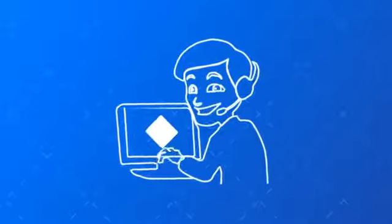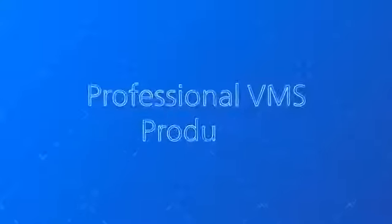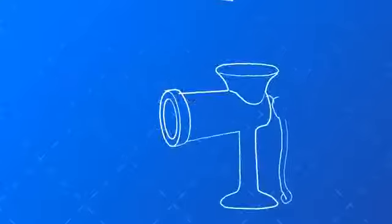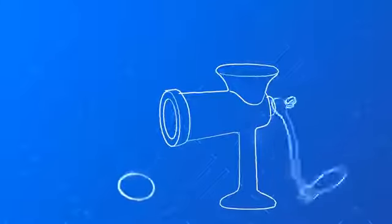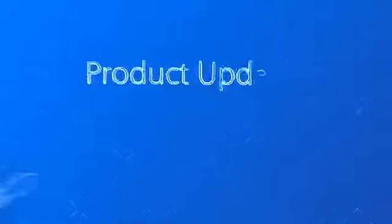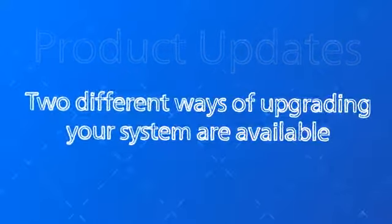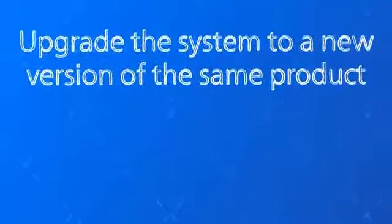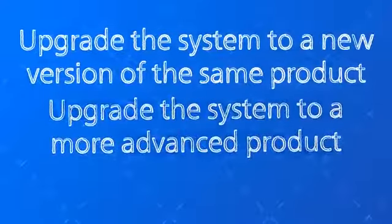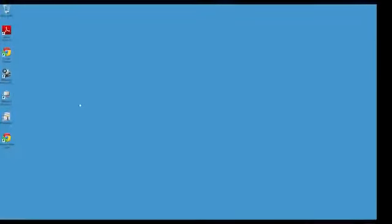With the 2014 release of the XProtect Professional VMS products, Milestone is enhancing and simplifying the overall user experience when performing product updates. When we talk about product updates, two different ways of upgrading are available. First, you can upgrade to a new version of the same product. Second, you can upgrade to a more advanced product. Now let me show you just how easy we made both options.